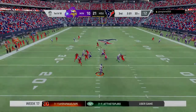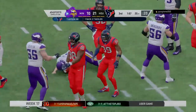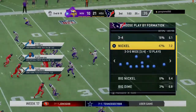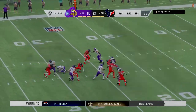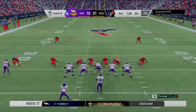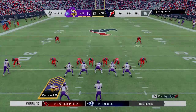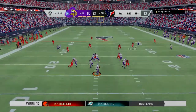From the gun, here's Cousins. Nowhere to escape, and he goes down. And plays like that really hurt play calling. They had a really nice gain on the previous play, but gave about half the yardage back on the sack. Excellent pressure up front. Nowhere to go with the football. Down he goes. And they need to work to at least get some of this yardage back after the sack. 2nd and 19.